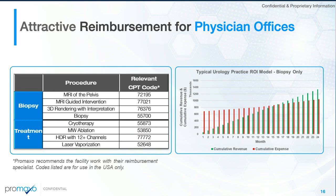So we talked about how traditional MRs are quite expensive. This system, because relevant CPT codes exist, the clinician is actually able to pay for it currently and recoup their expenses within a year to a year and a half. So it's very attractive from the standpoint of a business perspective, as well as to a patient outcome perspective. They can actually improve the outcomes of these patients.